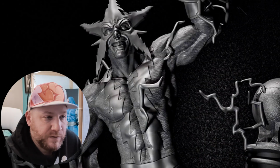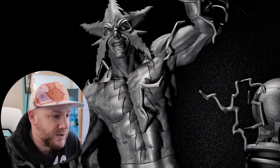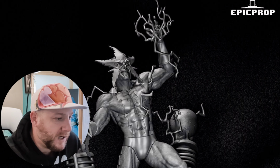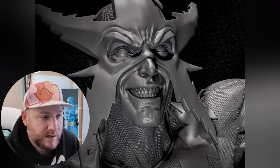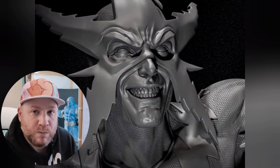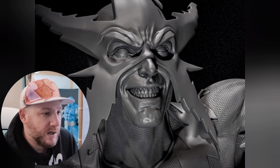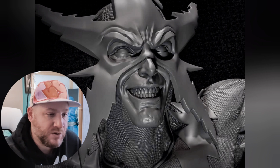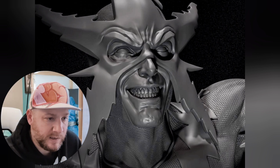Quickly scrolling through the photos. We have a few more angles, pretty much the same thing. Very simple, but it's a really nice sculpt. Here's an up-close shot of his portrait. Again, it looks really great. You can now see more of the textures on his suit, as well as more of the details going on inside the portrait. So I really like what they're doing here.